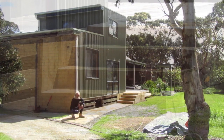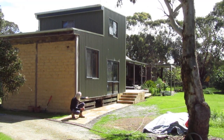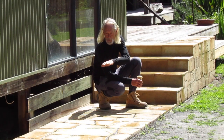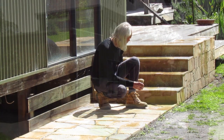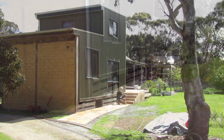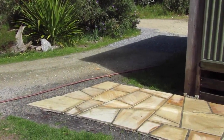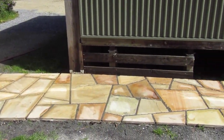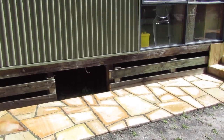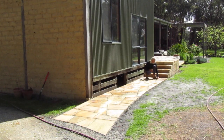Our latest project was laying out this natural sandstone pathway. It had two basic elements to it: the sandstone pathway and the staircase. It was a pathway leading from the road to the deck. I'm going to take you through the whole procedure, including the excavation, the concrete base we laid under here, the concrete staircase, and then the cladding of the natural sandstone.